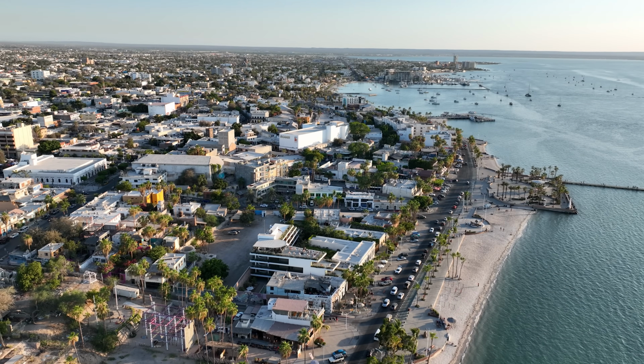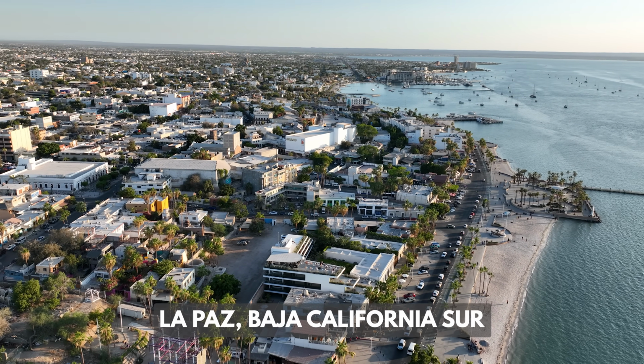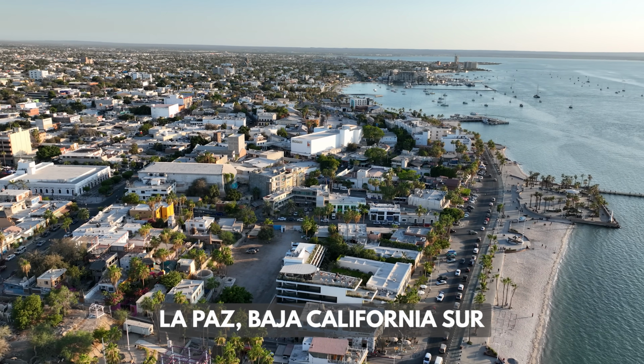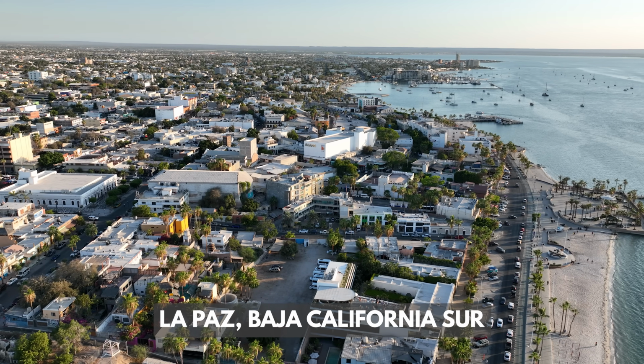Yeah. Well, on our trip, we did end up renting a car, and that's when we went to La Paz, which is also a great city. I mean, we didn't visit the whole city a lot, but we did go downtown. We saw the Malecon area, the beach area.